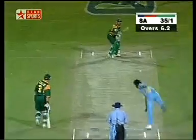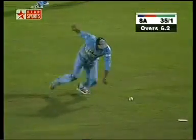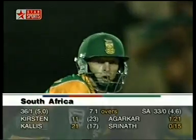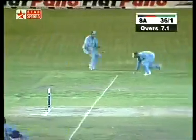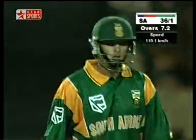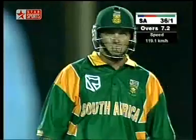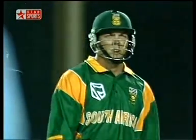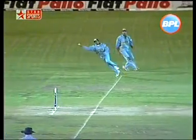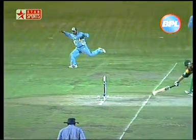And now Srinath deciding to come around the wicket to the left-hander. A little surprised why the Indians don't start off in that fashion straight away. Misunderstanding. Kirsten gets back. Sehwag was very quick to come in from extra cover. Very, very quick. That's what caused the confusion in the minds of the batsmen. There it is, a slow delivery. He's just tapped it. It's gone a little quicker than he expected. If it had hit, who knows? Kirsten would have been walking back.